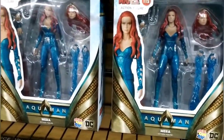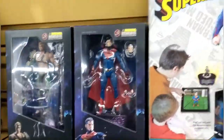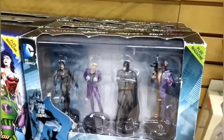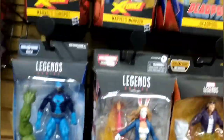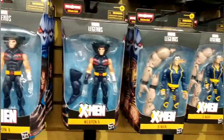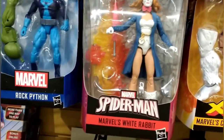The Mafex, Mera, and Aquaman. Those look cool. Justice. We get to see this up close right here from this angle. Harley Quinn costume. Masterpiece collection. Avatar. Marvel Legends. She's probably the only one I don't have. Since I'm seeing so much of her, I think I can hold off. Don't have this one, but I feel like I can pick her up at any time as well.